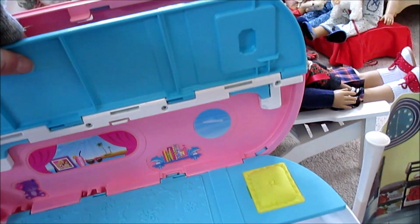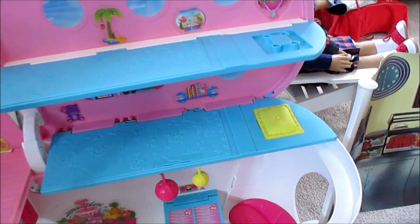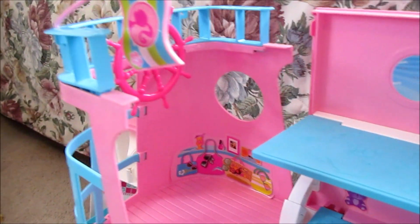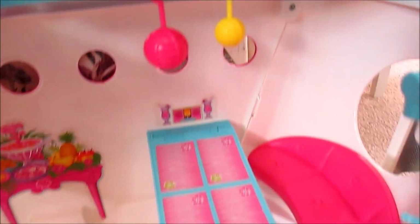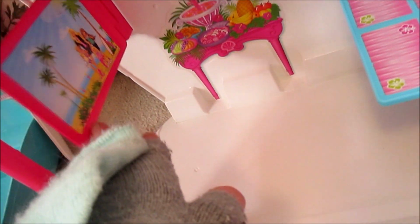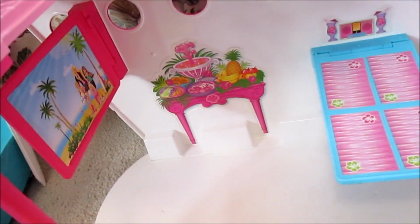And there's a spider in there. We're just gonna let him do his thing. And then this has bunks that fold down. I love how portable the bunks were, and then you have this little area here with the captain's wheel. And it's got all these cute little hanging lanterns and a lot of flip up tables, and again a TV. Barbie's got to watch TV while she does everything.